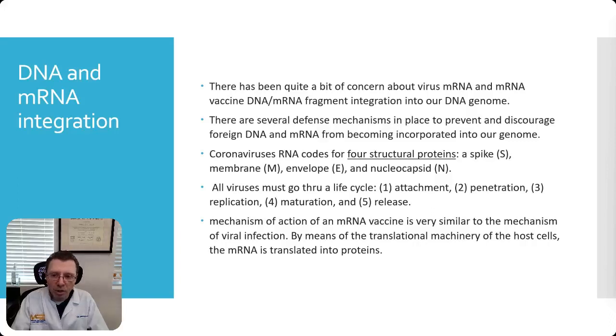All viruses have to go through a life cycle, which is attaching to a cell, penetrating the cell, replicating inside the cell, maturing and self assembling, and being released out of the cell. The mechanism of action of an mRNA vaccine is very similar to a mechanism of an mRNA virus infection. It works by having the mRNA be translated by the host cell into a protein, the protein self assemble.